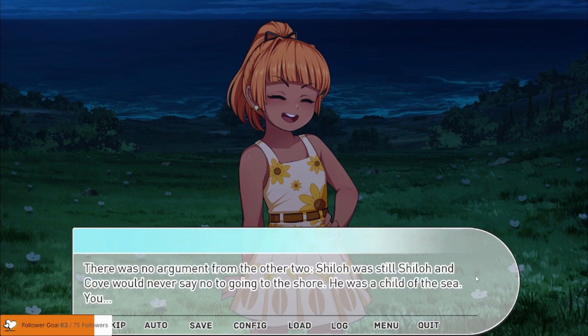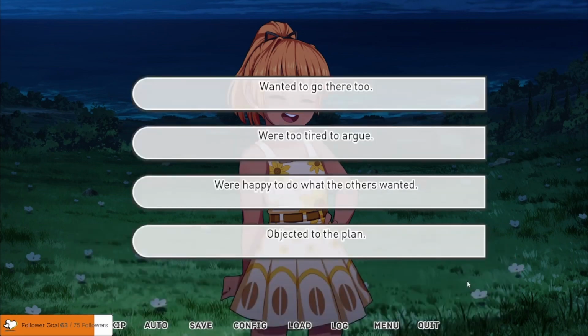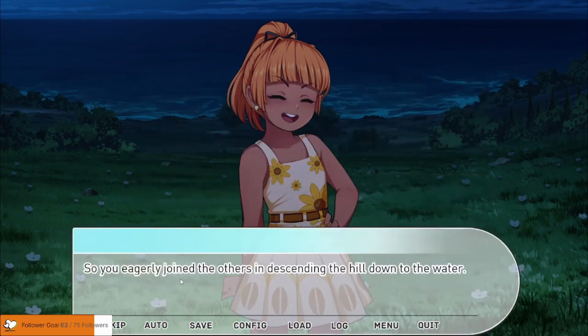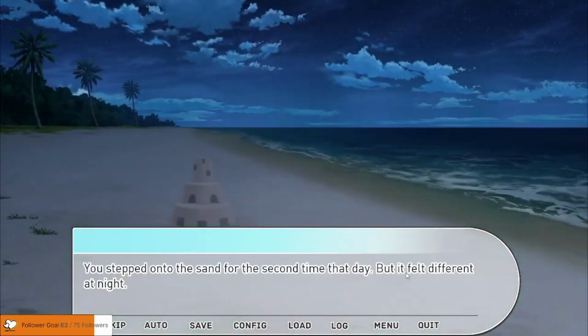There was no argument from the other two. Shiloh was still Shiloh, and Cove would never say no to going to the shore. He was a child of the sea. I don't know. I would want to go there too. You make a little fire. I mean, we're too young to make a fire, but you know. So you eagerly join the others in descending the hill down to the water.